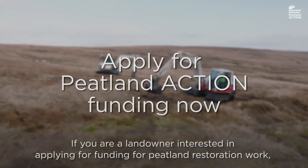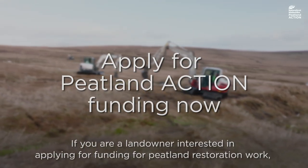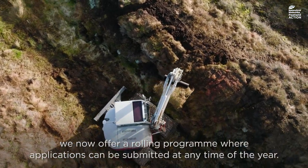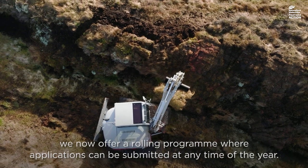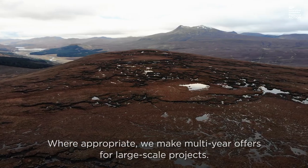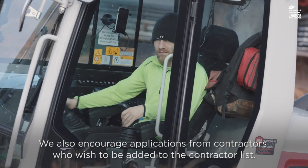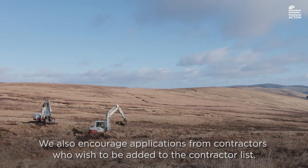If you are a landowner interested in applying for funding for peatland restoration work, we now offer a rolling programme where applications can be submitted at any time of the year. Where appropriate, we make multi-year offers for large-scale projects. We also encourage applications from contractors who wish to be added to the contractor list.